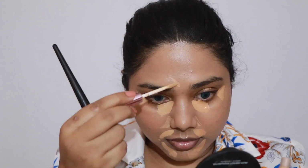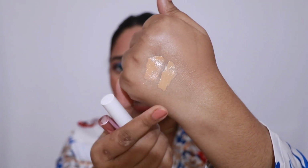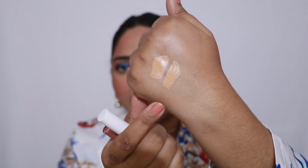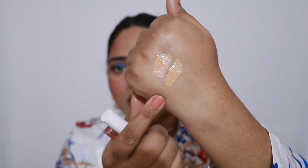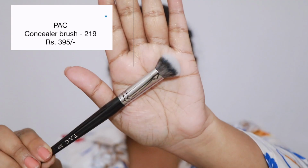So in the Lakme, I am in the shade Nude 20. So this is the K-Beauty's shade in 140Y, and this is the Lakme concealer in 20 medium. So as you all can see, there is not too much of a difference, but K-Beauty is a little more warmer.